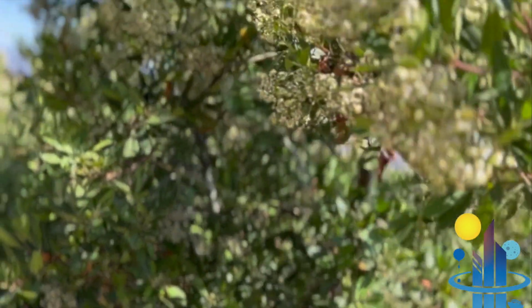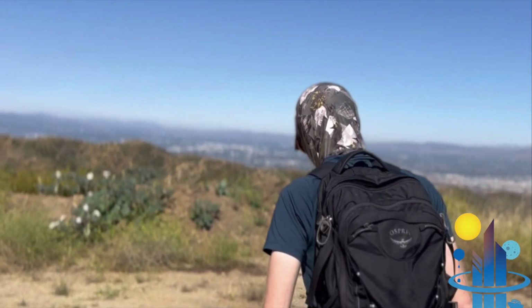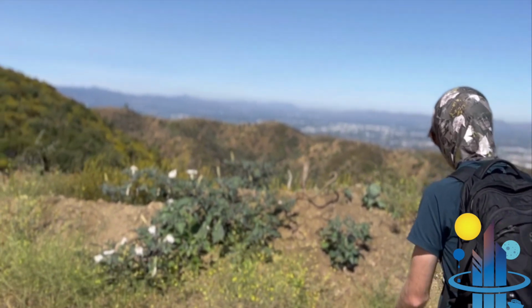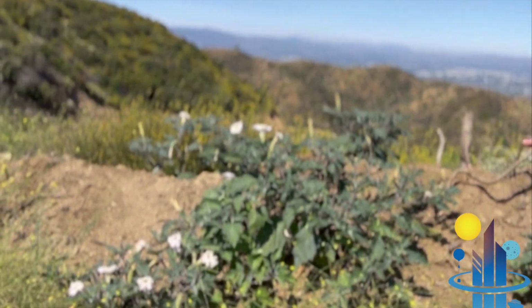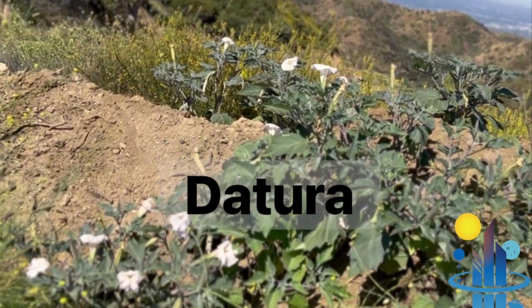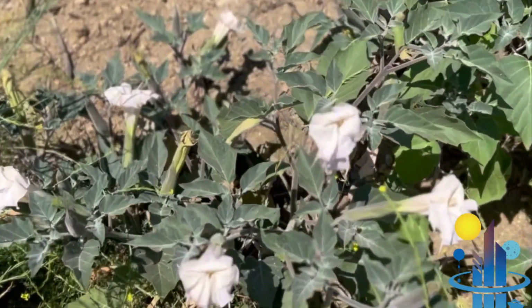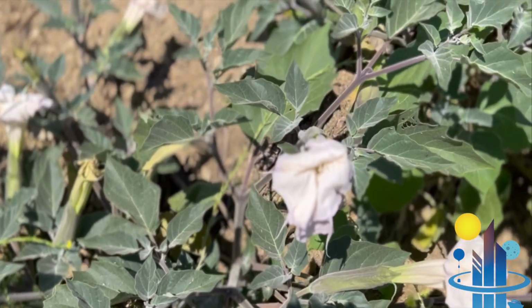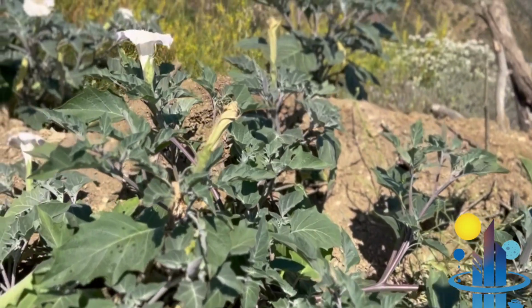All right, cool. And we are rolling. So right here we have a very sacred plant of the southwestern United States and Central America. This is Datura. I believe this is Datura wrightii or stramonium. This is a good flower up here for you to get a nice look at for the viewers.